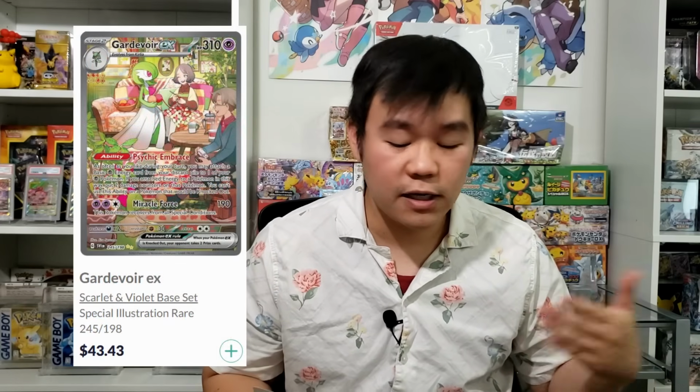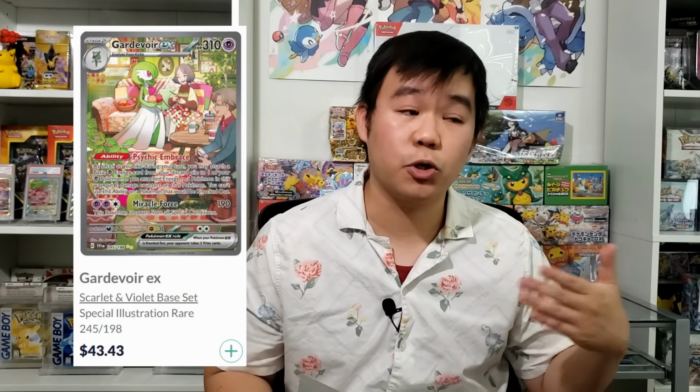Scarlet and Violet base has a lot of decent hits actually, surprisingly on this list, even though it's getting a little bit older. The top chase card from Scarlet and Violet base is the Gardevoir EX, which is one of my personal favorite chase cards. But in terms of a pack to cost ratio, this is a pretty older set.